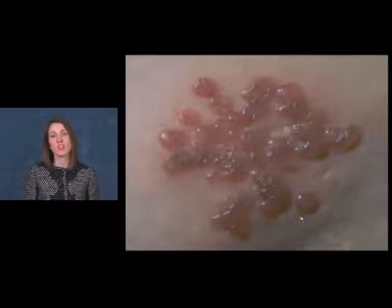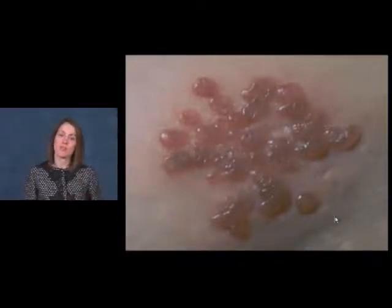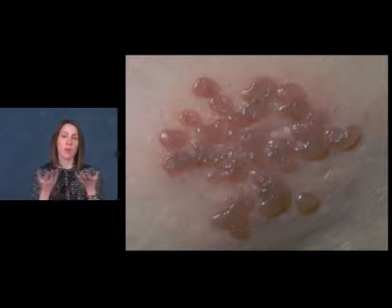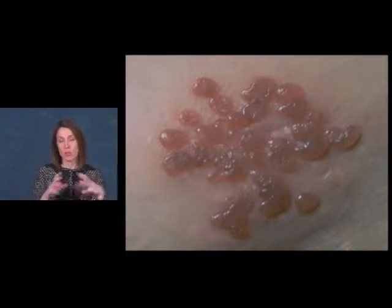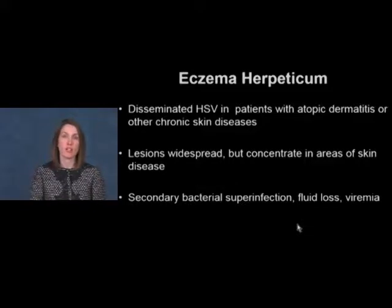Now the child's scratching, and so that's part of the reason why you're seeing erosions rather than these beautiful clustered little vesicles. You also don't see the clustering because the virus is taking hold of all defective skin as opposed to coming up through a nerve root where the lesions tend to cluster with a base of erythema. And so the additional complications that we worry about is bacterial superinfection, fluid loss, and then viremia if extensive.